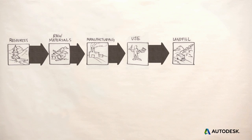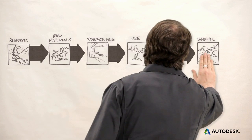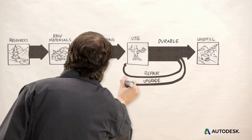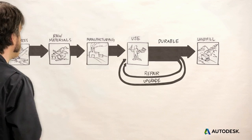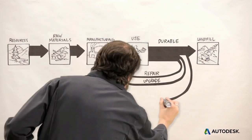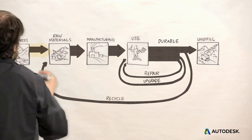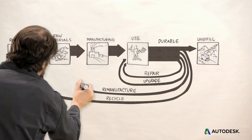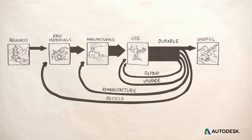To maximize your product's lifetime, that is, to extend its use phase, you could either make it more durable, so that it's harder to break, or you could make it easier to give the product new life through repair or upgrades. You can also provide an elegant end of life for your product by designing it to be easily recyclable. This skips the disposal phase and helps to ensure that the materials can have a much longer life than the product itself. Sometimes you can give whole components a longer life than the product through remanufacturing. This is when companies reclaim used parts and build them into new products.